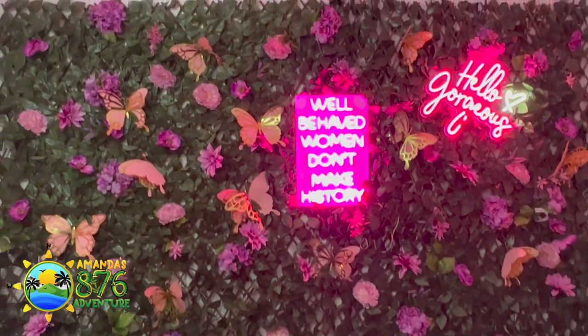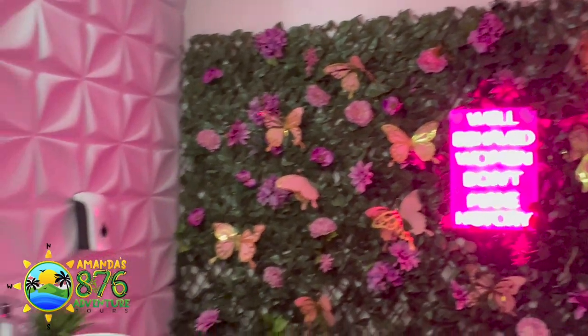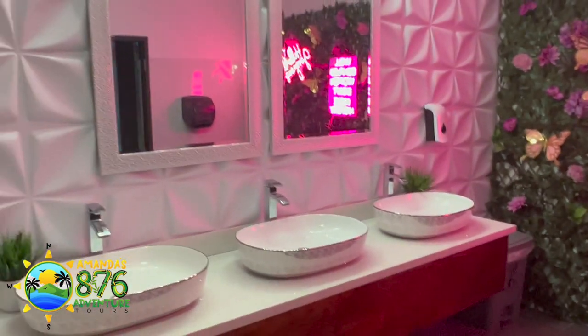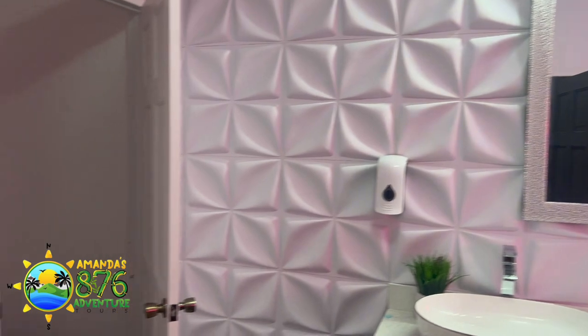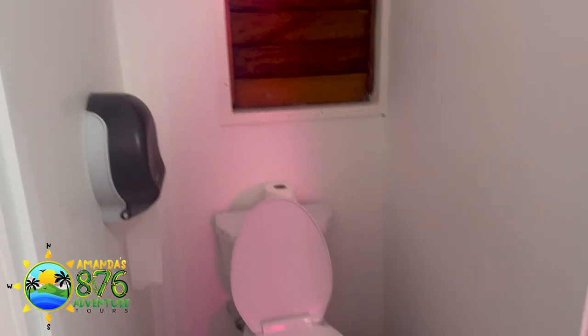So those are the clips from the party, and now for the bathroom. Now this wall right here looks way better than the one they have on the rooftop lounge, and this bathroom looks really, really nice. 10 out of 10 for this bathroom right here. So yeah, they just need to work on the little area on the rooftop lounge where the Elevate sign is.